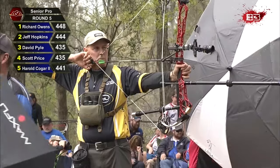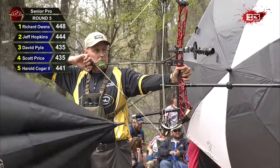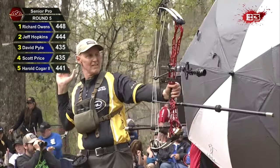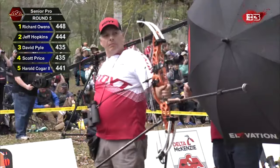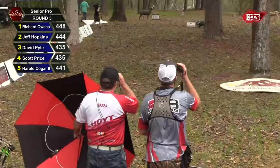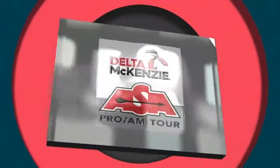Oh, the wind just picked up as well. You can see it just over the shoulder of Scott Price. Good, solid. Yeah, Scott, solid 10, and middle. So Richard's going to take a 6-point lead into the final arrow. Jeff Hopkins currently in second place.